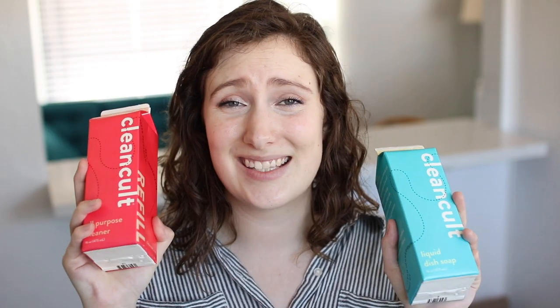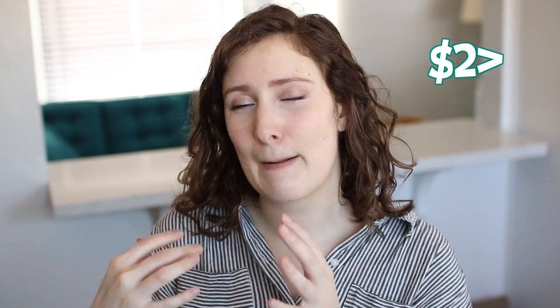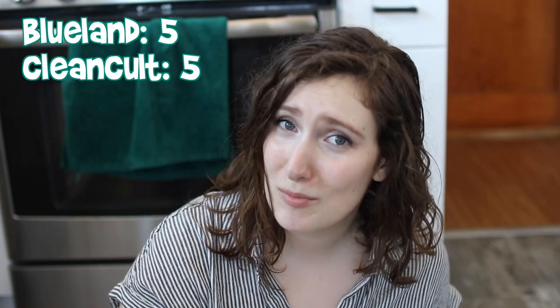Now let's talk about price. These cartons, they run around $6.95 each. The Blueland cleaners have these little tablets. Those run around $2 or less, depending on how many you buy at once. So the more you buy, the less you're paying. Blueland costs less for the refills. Blueland is pretty great that those wrappers are compostable. I personally like the Cleancult scents more than Blueland, but both smell really good, especially Blueland's holiday hand soaps.